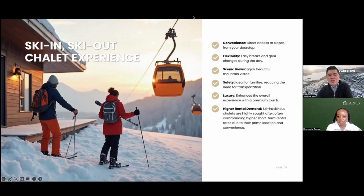It is very common in chalets in Europe. In North America, they're starting to have more. But our development is, scale-wise, on the very high end of the luxury scale, and has high rental demand, especially during winter ski seasons. You can charge very high rental fees for your property. And in summer, you can rent it out too. There are a lot of events in summer.